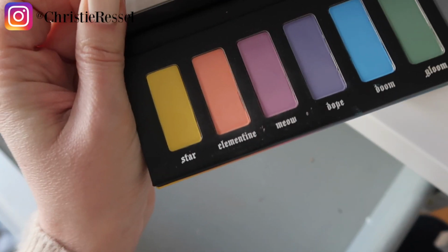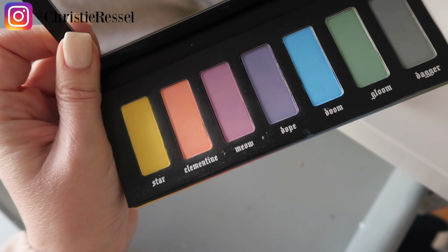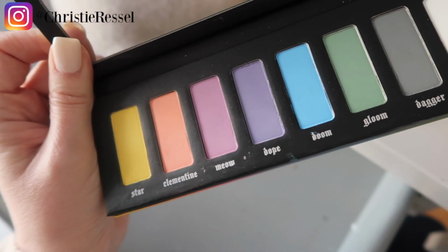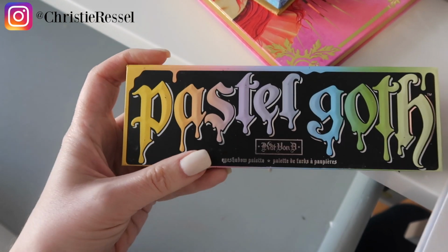As much as I love this one, I'm keeping not only the Jaclyn Hill palette, but I've got the Jeffree Star Thirsty palette, and I've got the Natasha Denona that definitely has these shades, so I don't feel like I need a duplicate of them. And yes, I realize that me saying I don't need duplicates in pastel shadows is kind of silly, because I'm keeping duplicates of the neutral shadows, but we're gonna ignore that for now.